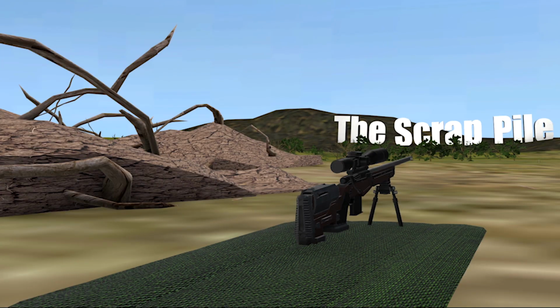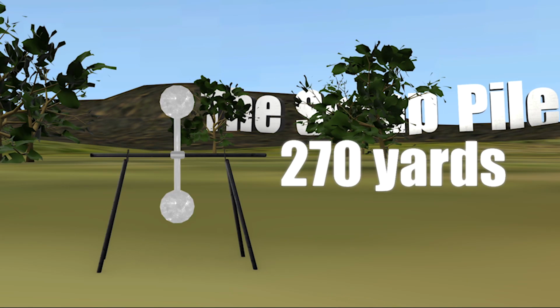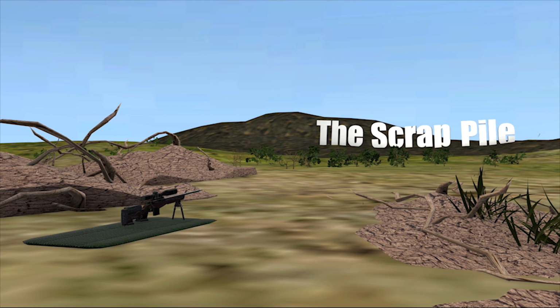Stage 15, the scrap pile. With a 2-minute time limit, the shooter will engage the closer spinner first, then the farther one. Shots must alternate between each spinner until one is spun, then the remainder of the rounds are to be used on the remaining spinner. Half points for impacts and 2 points each for a complete spin.